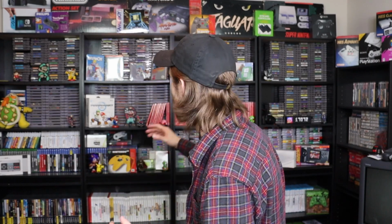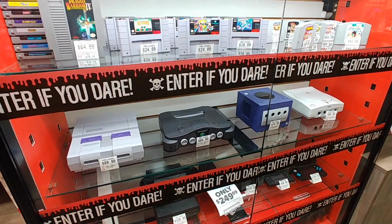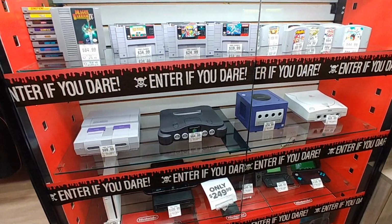And then there was one display about the size of about one of these rectangles here with retro stuff in it. I remember the top one, and I'll try to show pictures if I still have them. I remember the top one that had just kind of the games laid out, and then it had like a few consoles underneath it. And there was another one like that on the other wall, but it had like Xbox Ones, PS4s, Switches, and like Xbox 360s and PS3s. But that was about all you noticed at the front half of the store that was retro.